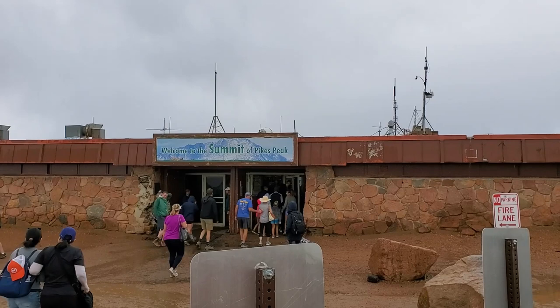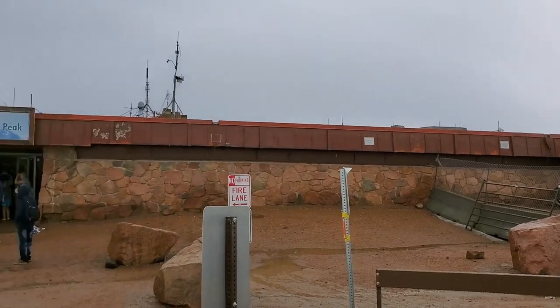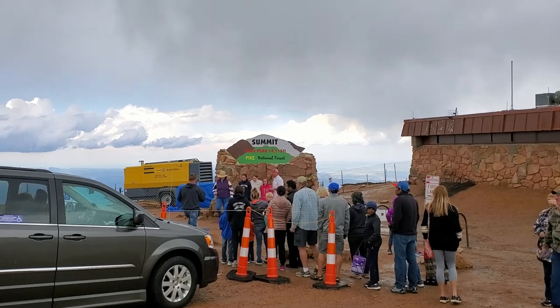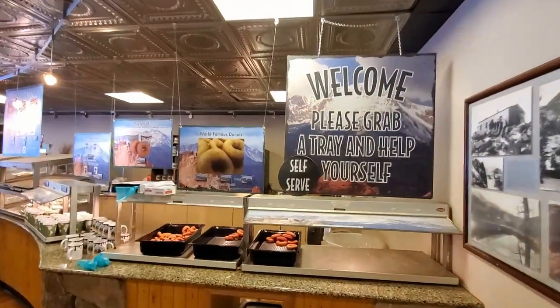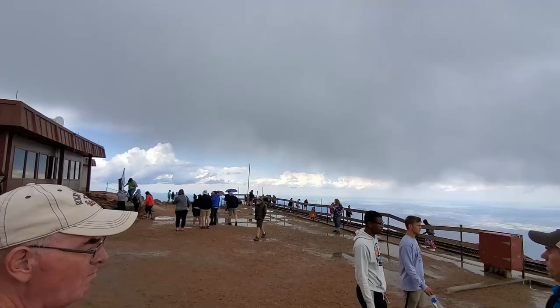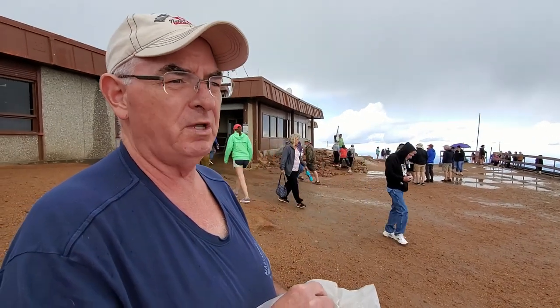All right, we are at the top. This is the summit house, the old summit house, the current summit house. You can see there's quite a few people. You can take your picture with the sign here, and we'll go out as far as we can. It's raining, we forgot our jackets. Oh well. So the big deal here is the donuts. Here they are. And that's how much they cost. How's the donut? Pretty good. How about you? Taste it. Good. Okay. So the donuts are good because they're crispy on the outside and chewy on the inside.